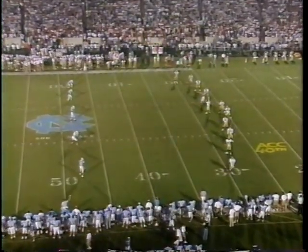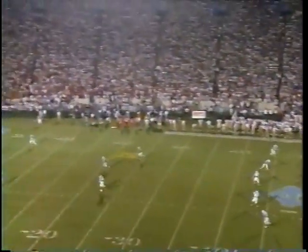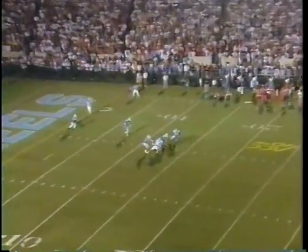Bentley's kick, return this one from the 1.